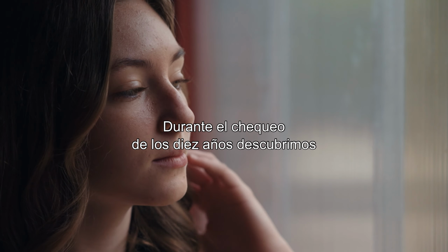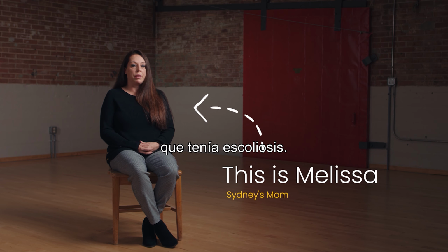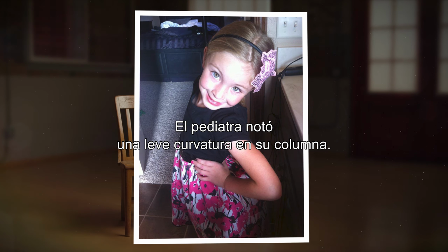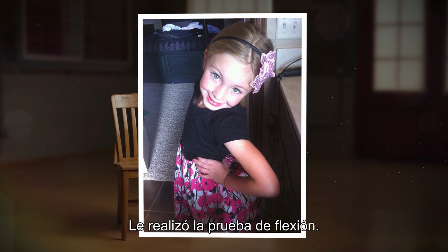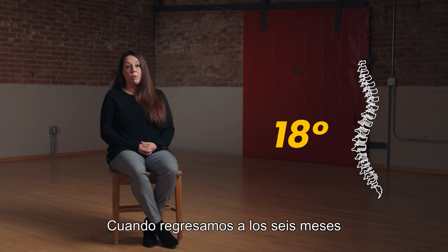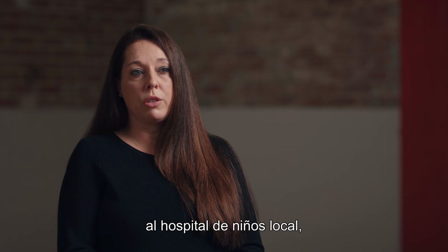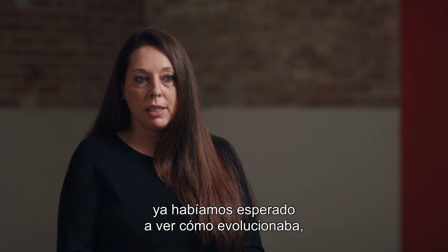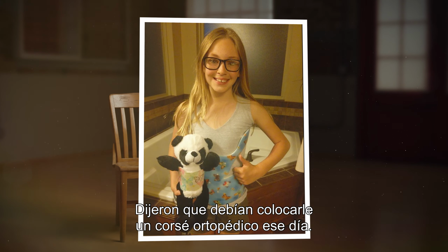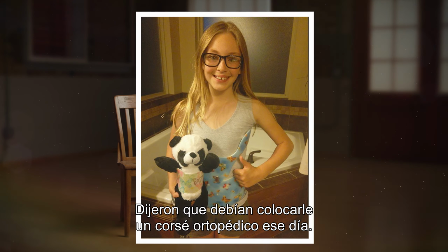At her 10-year-old checkup is when we found out that she had scoliosis. Our pediatrician noticed a slight curvature in her spine. He did the bend test. It was 18 degrees. And then by the time we went back 6 months later to the local children's hospital, we did the wait and see thing. It was 32 degrees. They said that she needs to be braced that day.